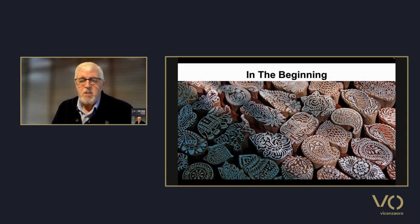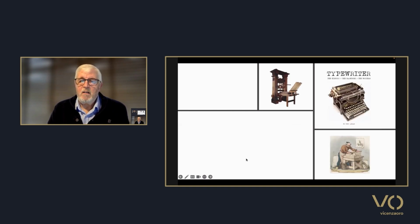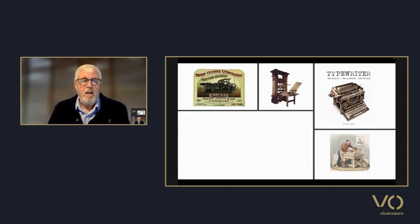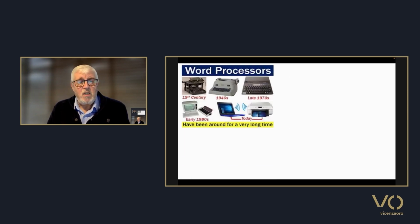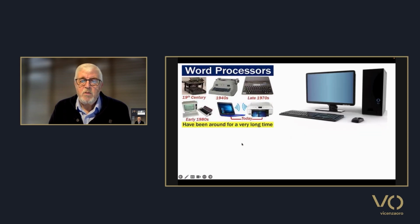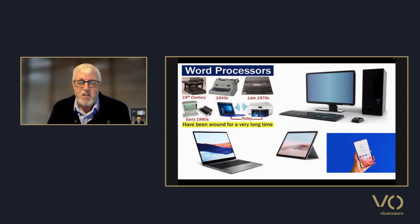In the beginning, there was block printing, wood block printing, developed in Japan about 2,000 years ago. As technology moved on, we had things like the Gutenberg press, the mechanical typewriter, lithographic printing, and mechanical lithographic printing, and of course, the Xerox photocopier. Technology continued to move on, particularly with computing power, which gave us word processors, desktop computers, laptop computers, tablets, and of course our very favourite smartphones.